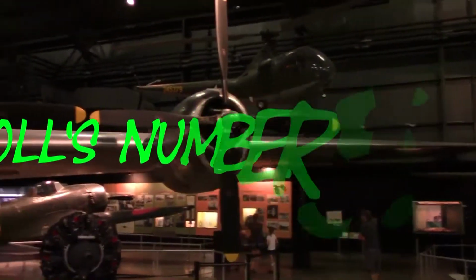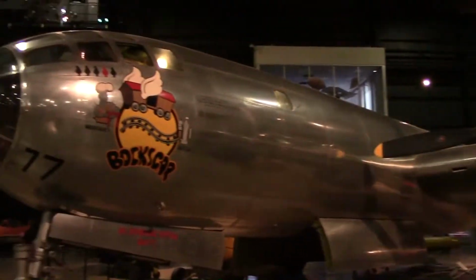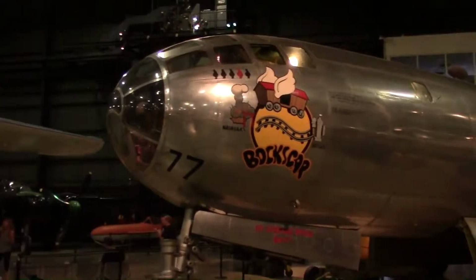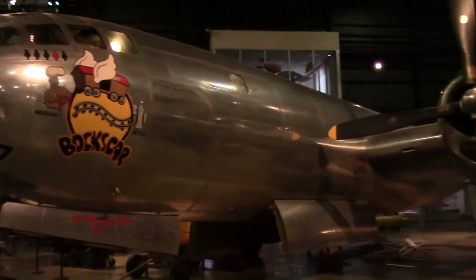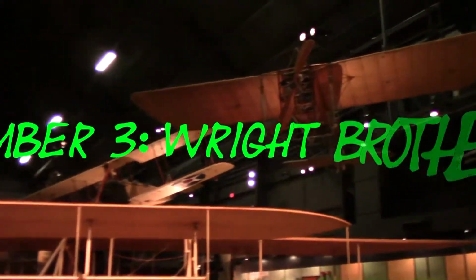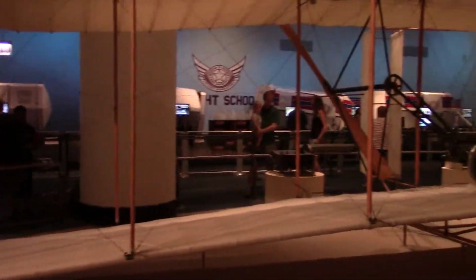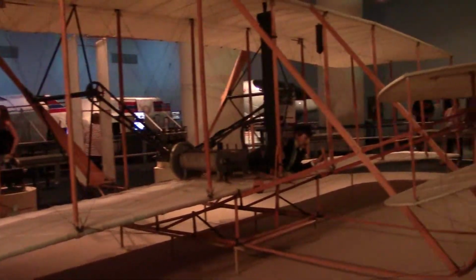Okay, so starting off with number 5 for my favorite planes that I've seen, it was the B-29. I got to see the B-29 plane that dropped the bomb that ended World War II. My number 4 is the B-24. Coming in at number 3 is the Wright Flyer. The Wright Flyer was the first airplane that was ever created.